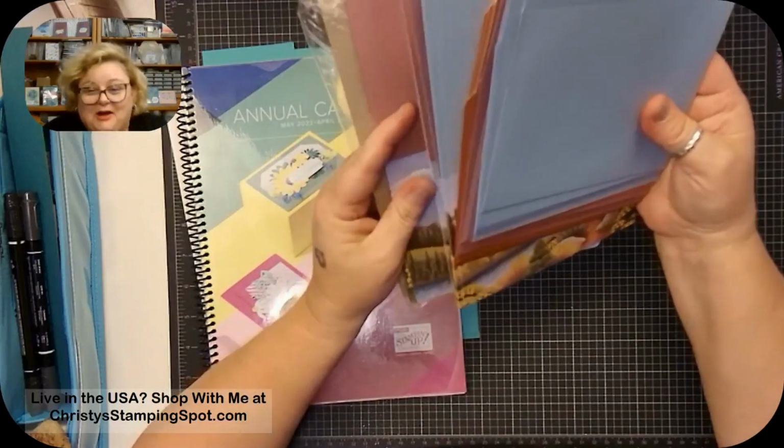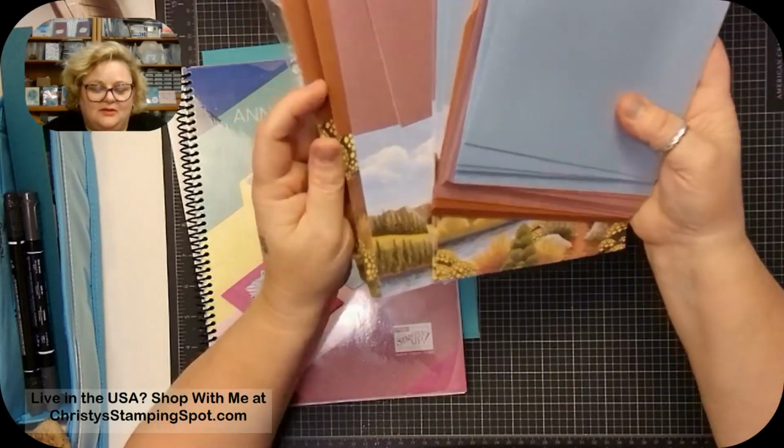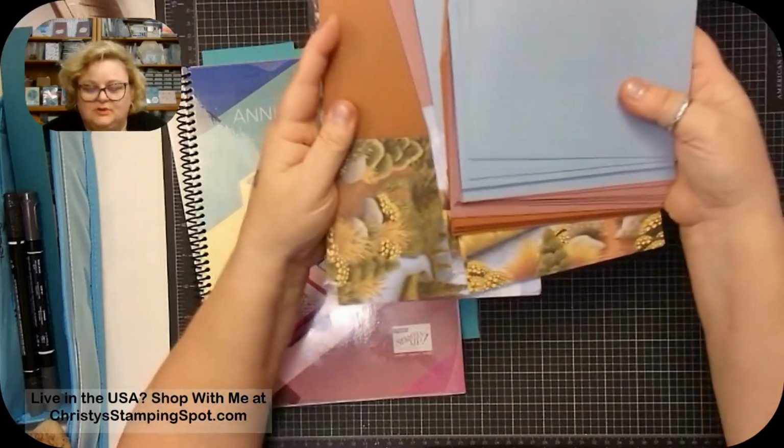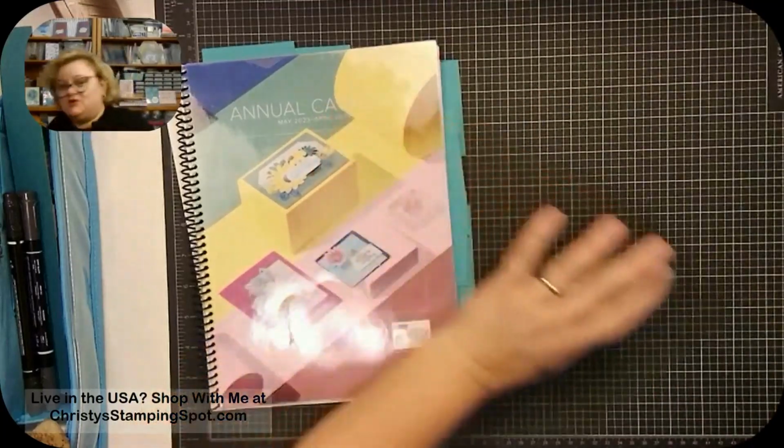I just put it in my cart. As soon as we were able to order from the catalog and this was able to go live, I just put it in my cart. So I was kind of surprised when I saw them. I was like, oh my gosh, those are so fabulous.